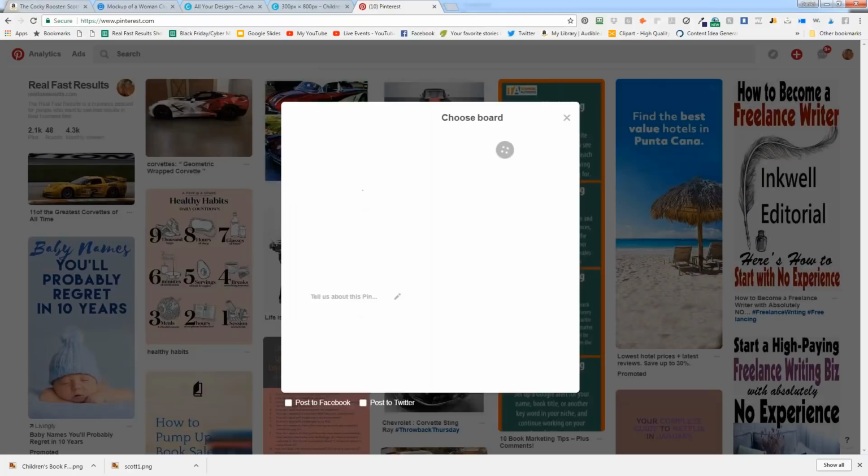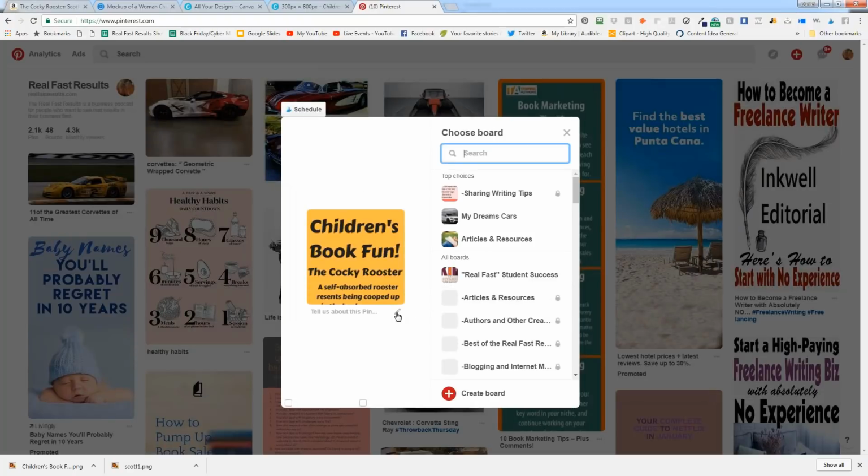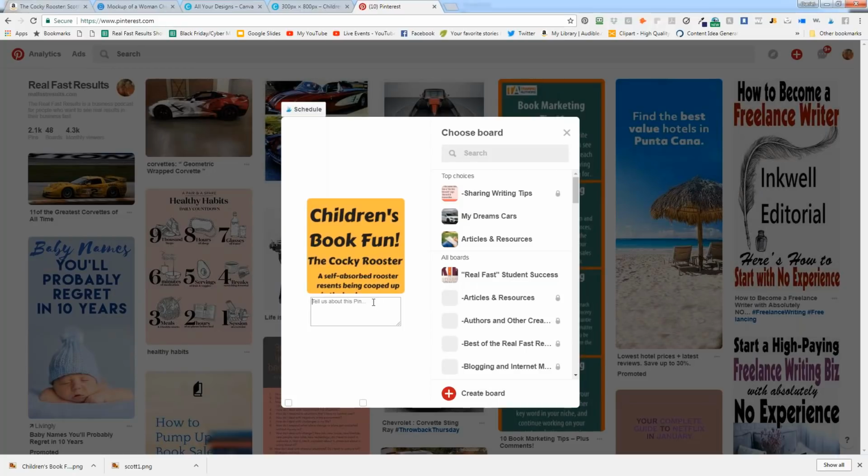We're going to continue. Now over here, we could tell us about this book. So let's say a little something about it. Get the Cocky Rooster, fun kids book on Amazon. Your kids will love it. And if I wanted to, I could actually even put the URL for it on Amazon in here as well. So that's what I'll do.